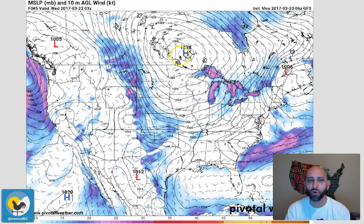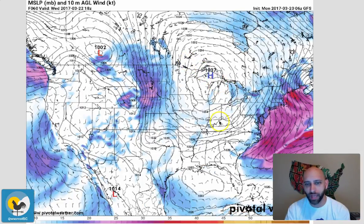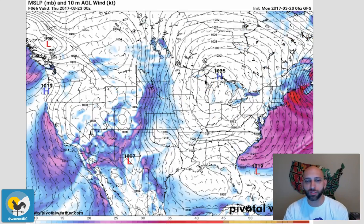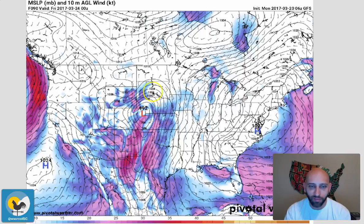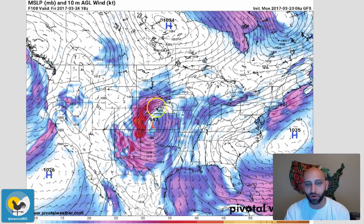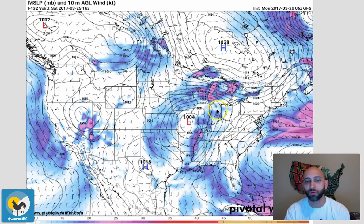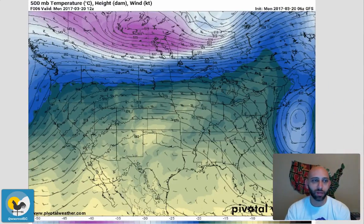Then as we get into our Wednesday, an area of high pressure over Canada will slide to the south and east. Going to keep northerly flow in place, much colder conditions throughout our Wednesday and Thursday. But as we get into our Friday, this area of low pressure, it'll actually be an upper low that develops across the Great Plains. That's going to pull to the north and east, and that looks like a soggy weekend for us here across south central Kentucky.